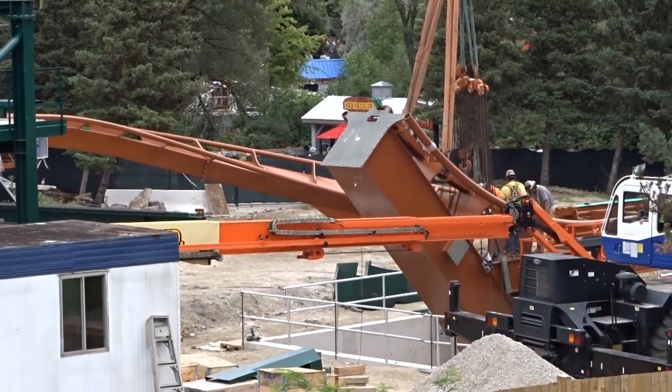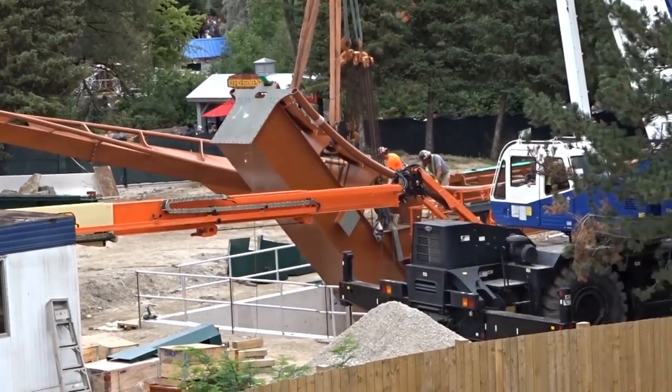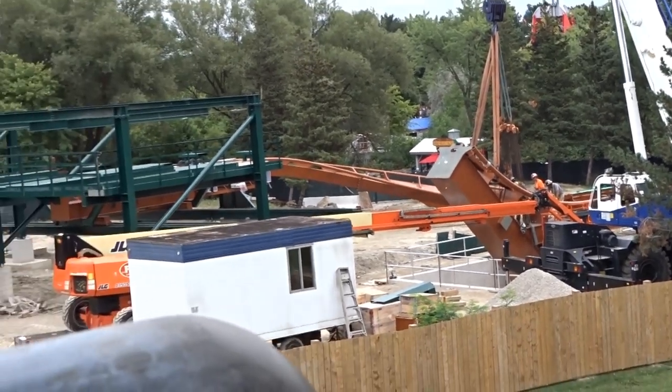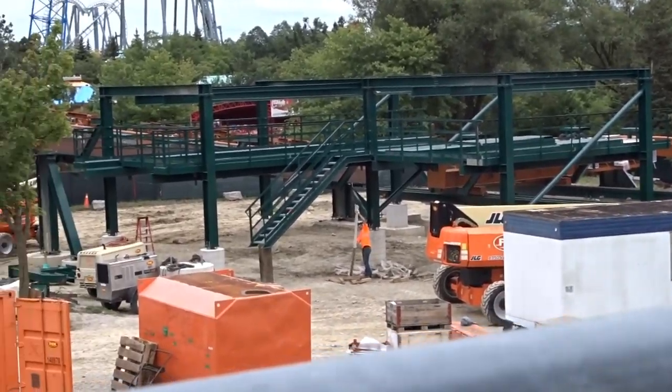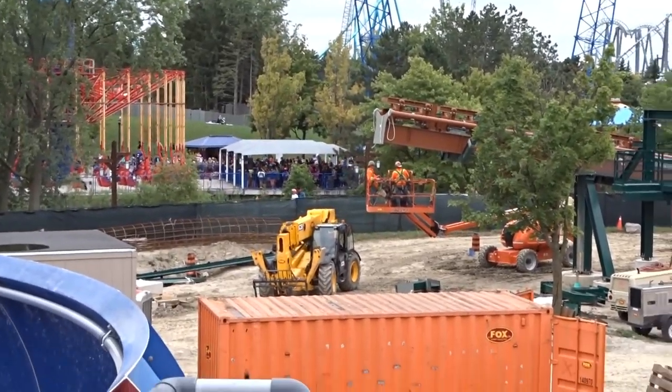And as you can see, the lift hill is off. So the lift hill is taking off, the pre-lift is installed, the support beam into the ground is connected. I should say the spine, not support beam, the spine to the ground is connected. And they're almost done netting on the brake run as well.